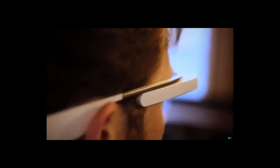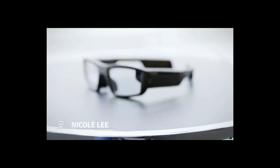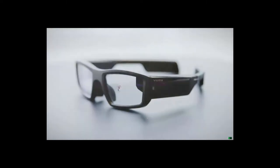Google Glass were the first ever smart augmented reality glasses to be sold to the public. It was supposed to be the perfect way to overlay the digital world on top of the real one. But then Google called it quits several years ago. Now there's a new pair of glasses that attempt to pick up where Google Glass left off. It's called the Vuzix Blade, and it'll cost almost $1,000.